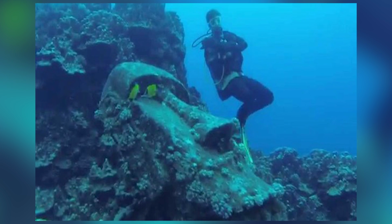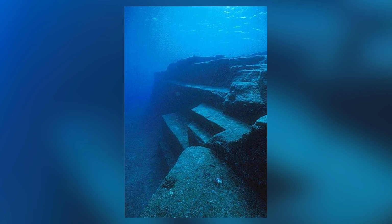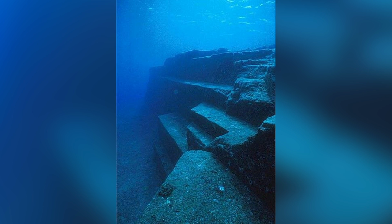It looks like some temples that might have existed thousands of years ago, but when the ice age decided to melt, it would have covered this entire area. This could be why an entire civilization got plunged underwater. Or the temple could have been on a cliff, and then when a massive earthquake hit, it knocked the temple into the water. But like everything in life, there are some haters who say this whole thing is just a natural rock formation. Some people just want to ruin everything.